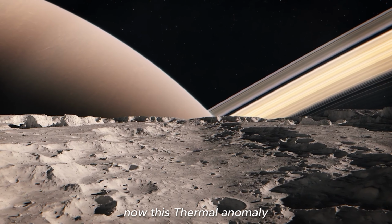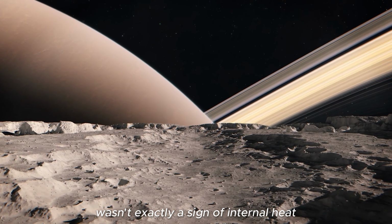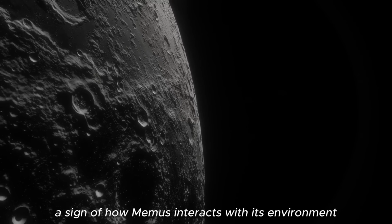Now, this thermal anomaly wasn't exactly a sign of internal heat, but rather a sign of how Mimas interacts with its environment.